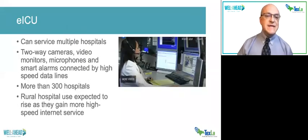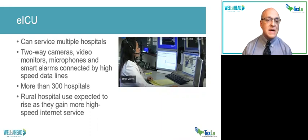I was mentioning the EICUs, that's what we were staying in. So think about this, they're actually hubs where the EICU monitors all of the patient's vitals, video, all of their labs and that kind of stuff. And you can have a central intensivist 24/7 where they can watch the ICUs of multiple hospitals in their region. And there are actually 300 plus hospitals now that are doing EICUs. As broadband really expands into the rural areas better, this is going to be something that could help them.